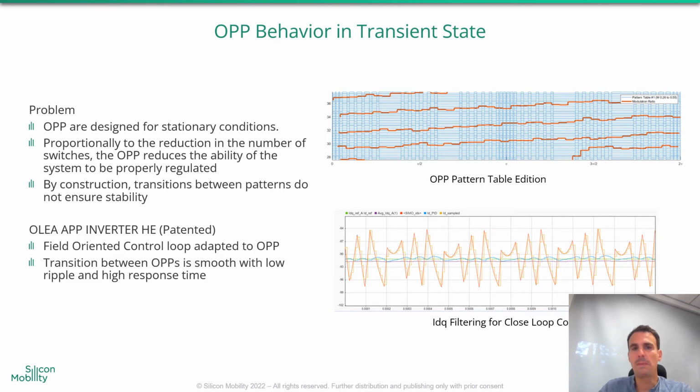Indeed, OPP are designed for stationary conditions. A train has typically that kind of behavior, because proportionally to the reduction of the number of switches, the OPP reduces also the ability of the system to be properly regulated. And by construction, transitions between patterns do not ensure stability.